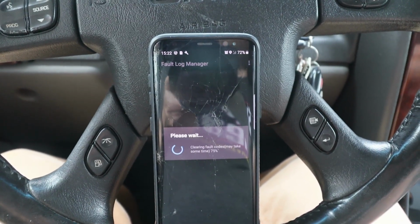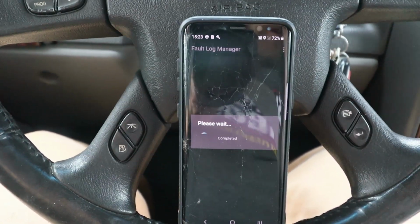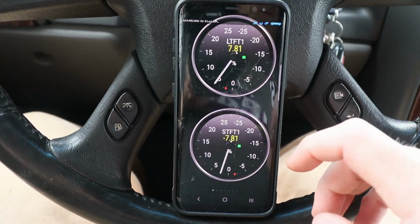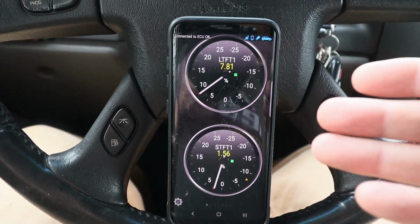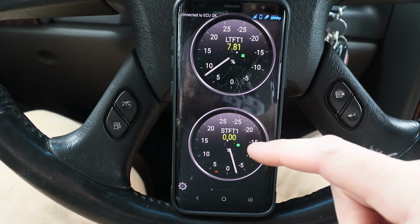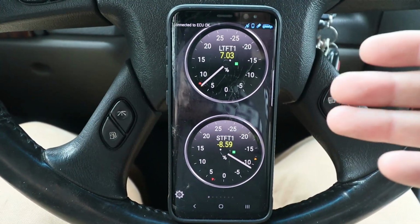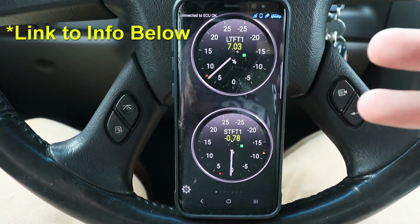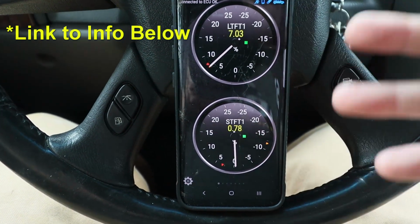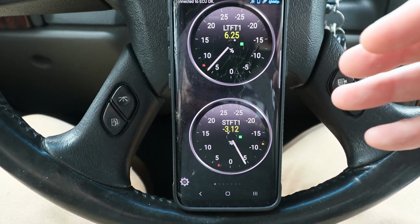Very handy for me that I have found over the years, because in addition to reading fault codes, it also gives you some real-time data. And for this particular check engine code, what I'm interested in looking at is my long-term and short-term fuel trims. Now, I'm not going to pretend to know everything about these different trim levels, but from the research that I've done, your long-term and short-term, after driving for some period of time, should start to fall close to zero.